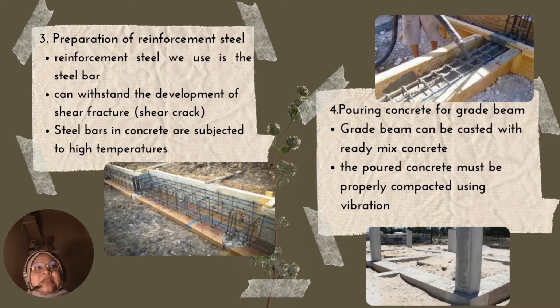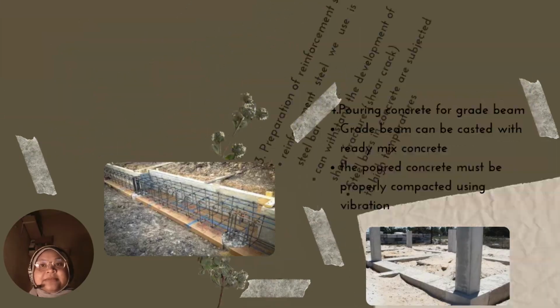Before finishing the top of the grade beam, the poured concrete must be properly compacted using vibration equipment or any other acceptable method. Finally, 24 hours or 1 day after the concrete has been poured, the grade beam side shutter can be removed. However, the lower shutter must remain in place until the concrete reaches its strength. The clear span of the beam determines how long it will take to strip the bottom shutter.